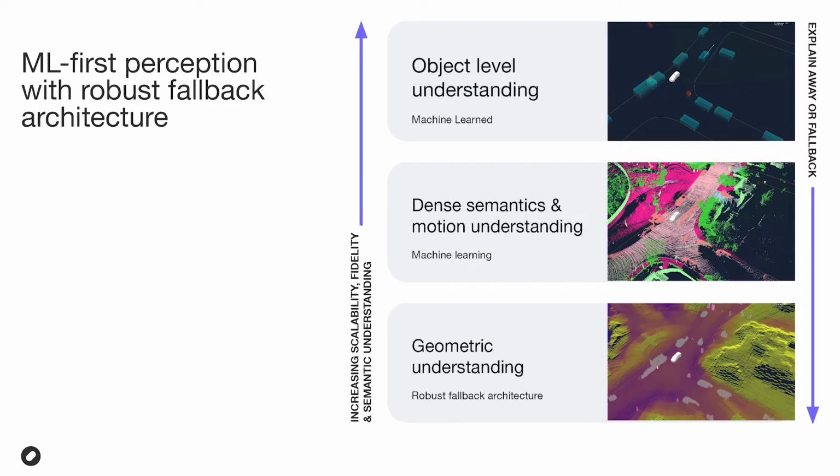Our perception system is an example of how we design an ML-first architecture with robust fallbacks. At the topmost level, we actively detect and track the most important objects for our driving decisions, such as other traffic participants, using state-of-the-art machine learning models. These algorithms improve continuously as we retrain with new examples, and they provide the highest fidelity understanding of what is going on around the vehicle. But not everything can readily be identified as an object.